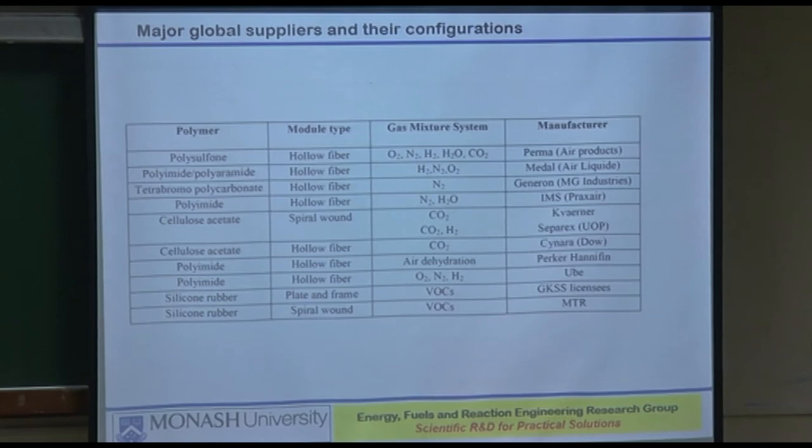Some are like plate and frame, and some are spirally wound. The last one is silicone rubber, and this can go to quite high temperatures: 260, 300, 400 degrees.